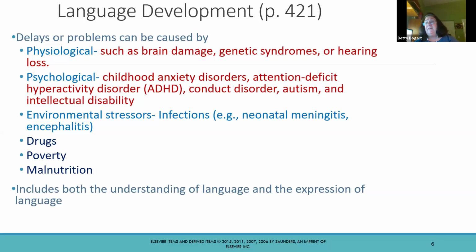Is it because they have other kids who speak for them at home, so they don't need to talk? That could be it. Or is it something like brain damage, genetic? Hearing loss is huge. When you talk language, think about the first thing we're going to test is hearing. Can they hear? If they can't hear, they don't know how to say it, right? So first of all, we'll do a hearing test, and then we'll be looking at all of the other stuff.